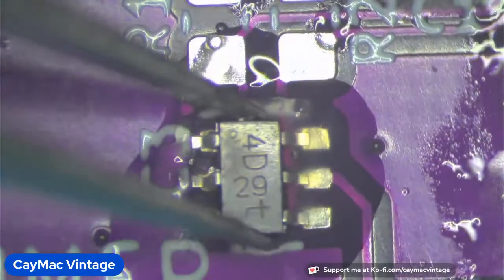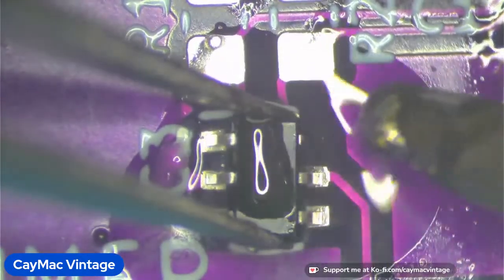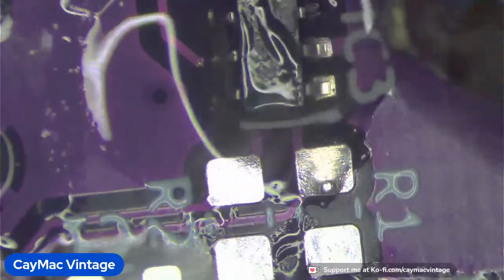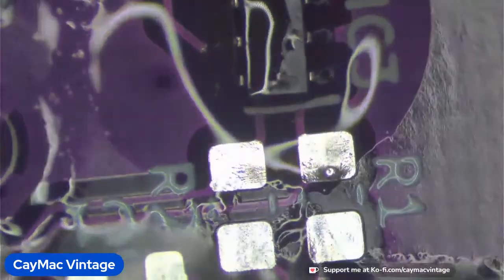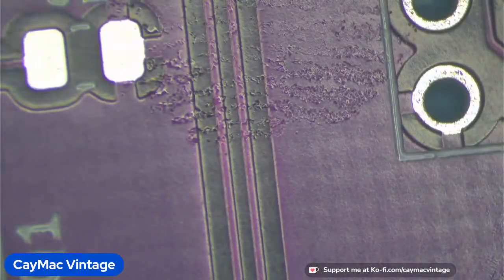So again, we're going to put that on there. I'm going to center it. And I'm just going to touch a leg. That side done. And we now go touch the other side. Okay, so I have all of the bigger items put on.